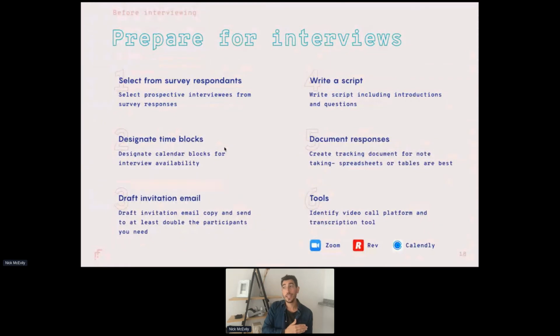It's helpful for you in the digestion component here. So if you are asking a different question in every interview, how are you supposed to get consistent responses and say 6 out of 10 people that I interviewed responded in this way or answered this question? So consistency between interviews is critical.